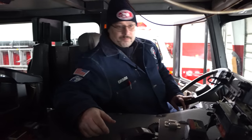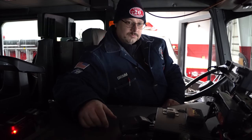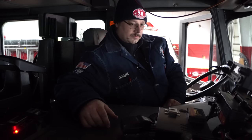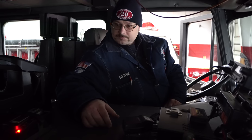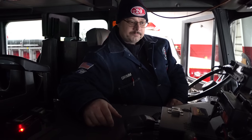Right, okay. But the businesses that we have them set up, we show them how it works to give them a little bit of ease to know that we're not just going to come in there and use it for whatever. It's only for emergencies. And it saves the businesses. If you don't have that, you're going to have to break a window, break a door. By having a business contribute to that and actually get a Knox box, it's going to save them in the long run.